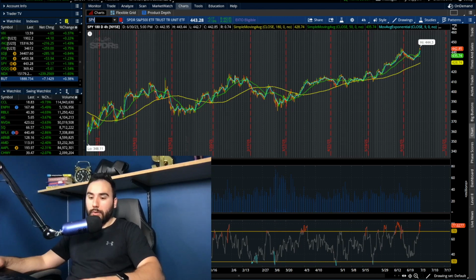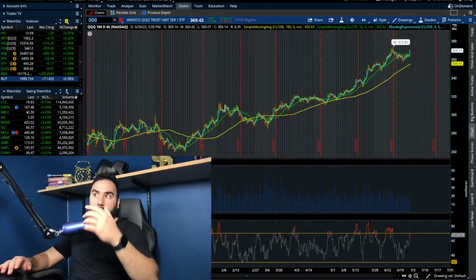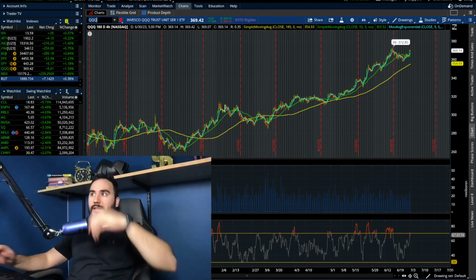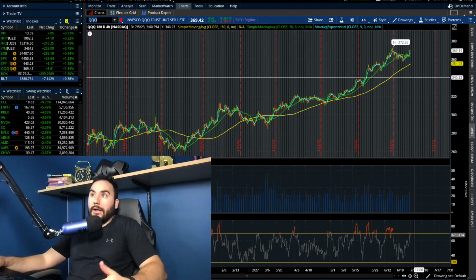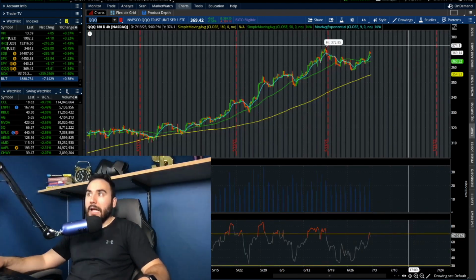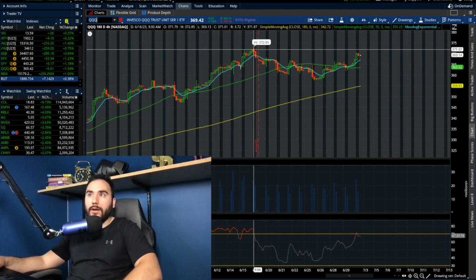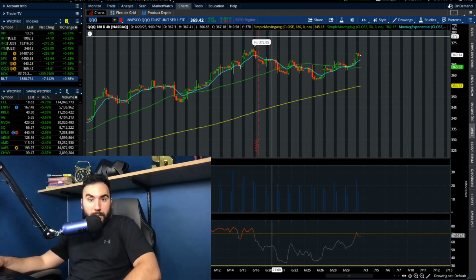And Triple Q, let's see, I don't think this took the highs out yet. It's a little bit behind SPY, funny enough, which usually is not the case, but it's still fully breaking out. It went up 1.5% on the day. We closed above the 50 SMA, and now we're only $3 away from the recent highs, which we hit back on the 16th of June at about 372, 373 bucks per share. We're pretty much right there, guys.